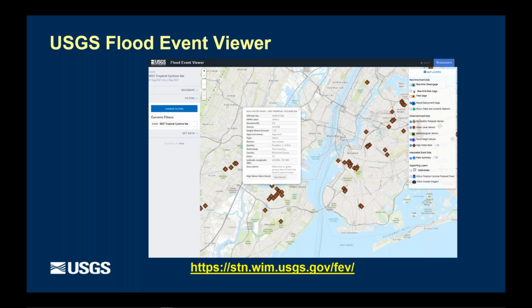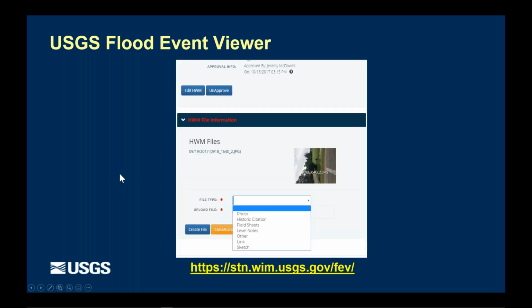You click on any one of these and it talks about the mark, the elevation of the mark, the height above ground, the quality of the mark, its accuracy, lat long, and a description of the mark, good stuff like that. You can also click on a peak summary in some cases and get a quick presentation of a bunch of elevations throughout the mapped area. And you can associate other information with these high water mark uploads to that database: pictures, field notes, etc.